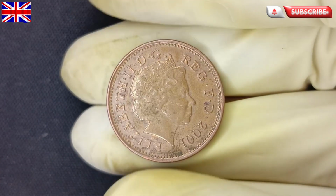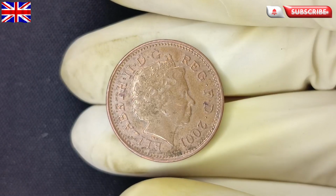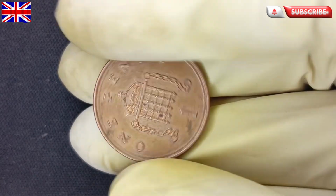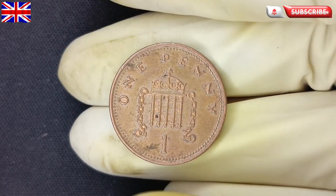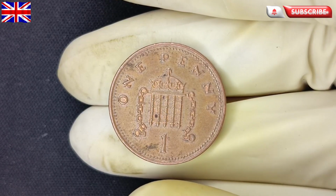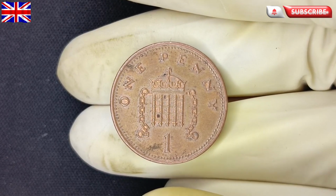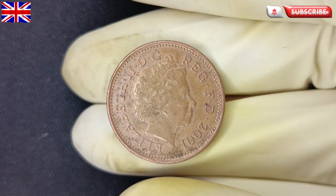Queen Elizabeth II had by then reigned for nearly half a century, embodying a sense of continuity and tradition even as the world around her transformed dramatically. Coins bearing her portrait had become a familiar sight not only in the United Kingdom but also across the many Commonwealth nations where her influence still held sway. Yet, in this sea of mass-produced coins, the 2001 one penny would carve out its own extraordinary destiny.